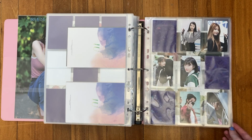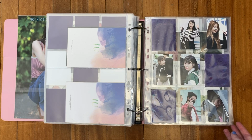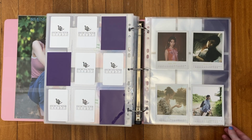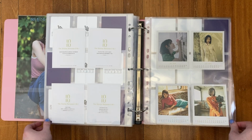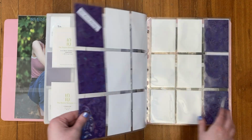The photo cards from her 10th debut anniversary gallery exhibition. Very cute photo cards. And then we have the calendar postcards from her second Taiwan release, IU Smash Hits 2. So there are 12 postcards total, 1 for each month. Then we have stuff I don't have.